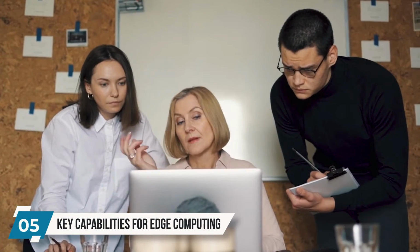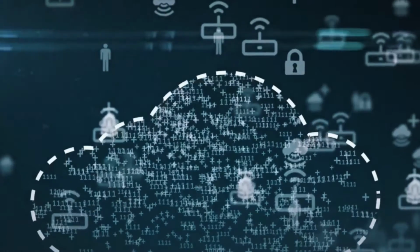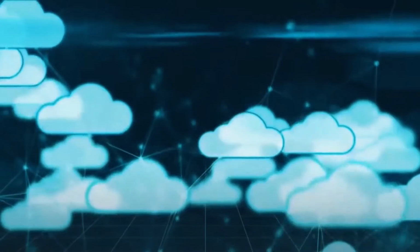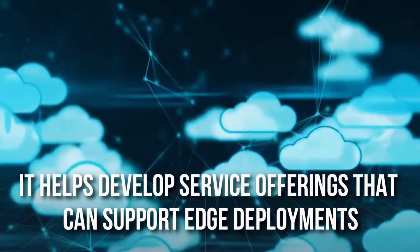Number 5. Key capabilities of edge computing. If you're searching for a cloud edge, an IoT edge, or mobile edge computing, you'll land in the perfect place. It helps develop service offerings that can support edge deployments.